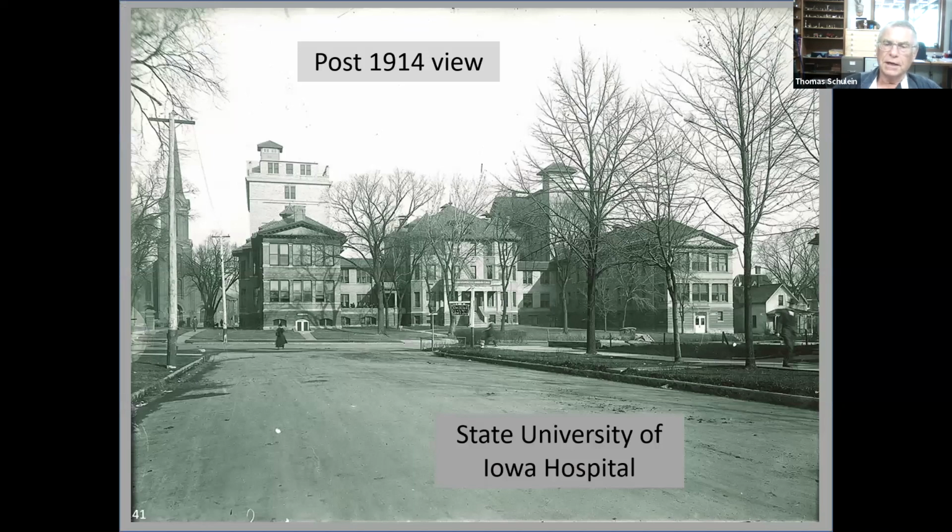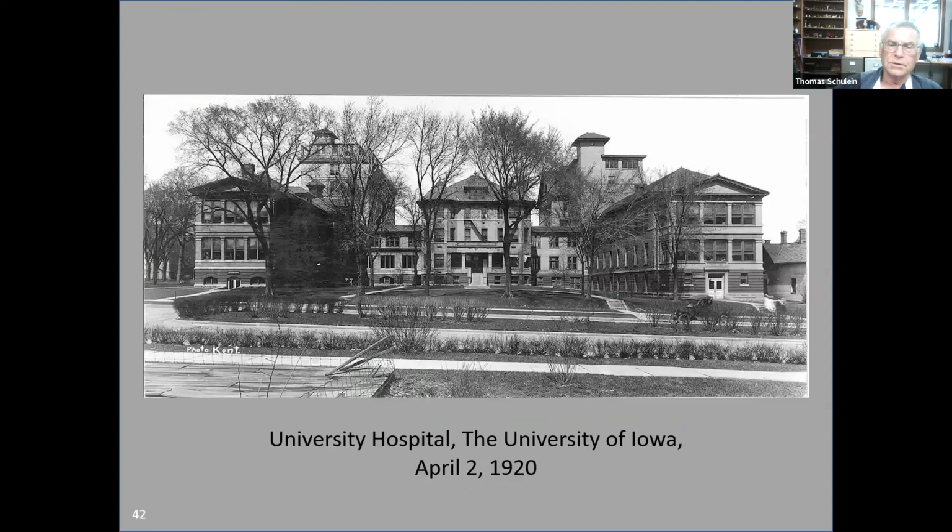Now, University Hospital. University Hospital was built on Iowa Avenue in 1897. This is a view of it looking north from Linn Street, and the picture was made after 3 additions had been made in 1908, 1912, and 1914. It's a rather symmetrical looking building at that time. It isn't any longer. Here's a nice straight on view of the hospital from a 1920 photograph.